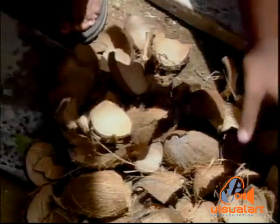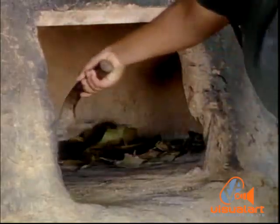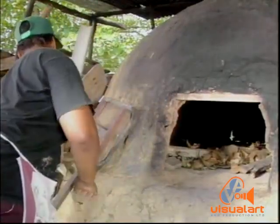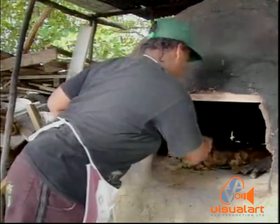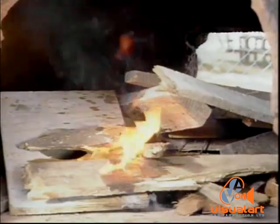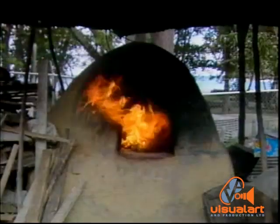The mud oven is first prepared. Coconut shells are first put into the oven, as this will burn for a long time. Dry pieces of wood are placed on the top of the shells and ignited to speed up the process. Soon a roaring fire emerges and is left to burn.